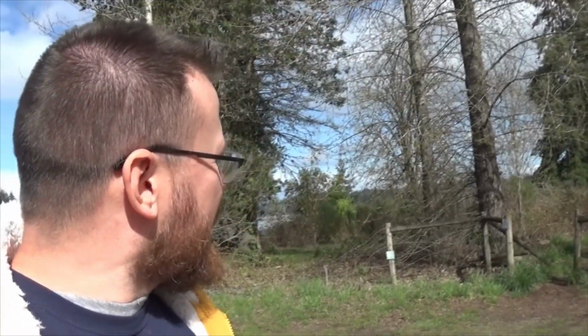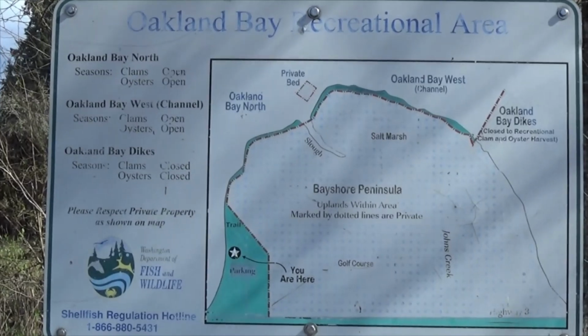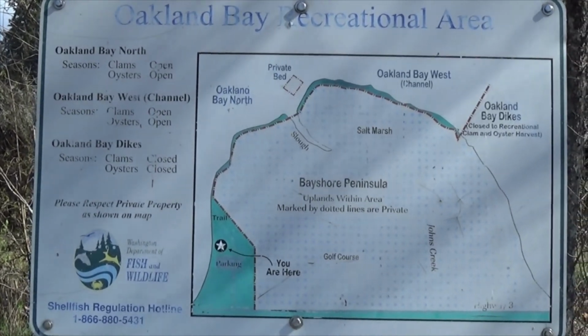At any rate, we're at the Bay Shore Preserve here, the Oakland Bay Recreational Area, it looks like it's actually called. I call it Bay Shore because there's a golf course called the Bay Shore Golf Course right over here. It's been bought out by a nonprofit called the Capital Land Trust, and they're kind of returning it to nature. There is a creek there called Johns Creek that chum run up, as do sea run cutthroat trout, and anglers target them both.